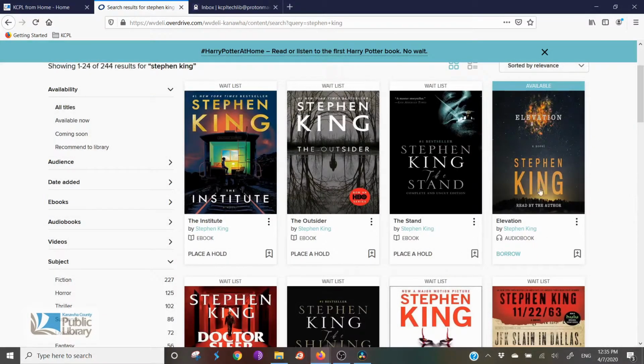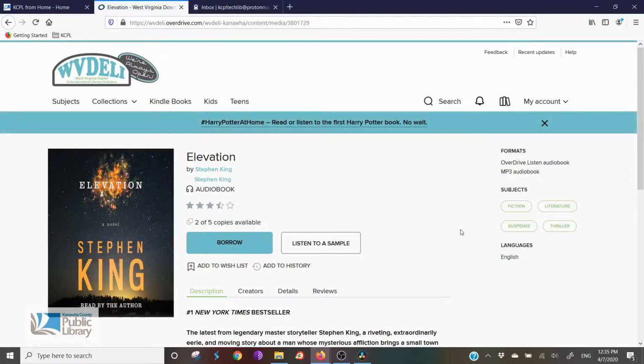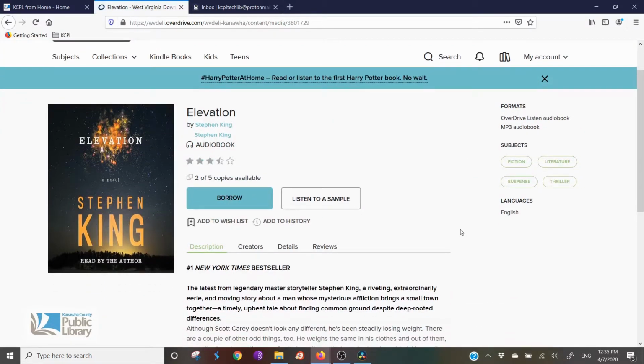If you find an item that is available, I always suggest to click on the cover first to double check and make sure it is the item you are looking for. We do have items in Deli that are in other languages, and you will want to make sure that the item that you are getting is in a language that you would prefer.